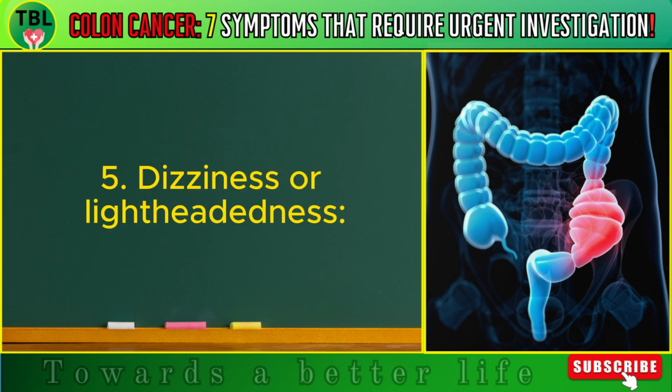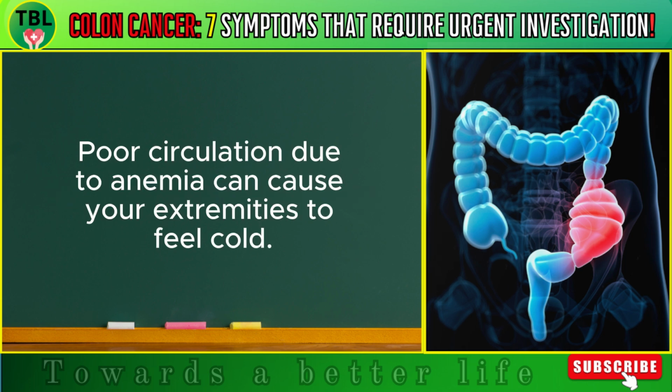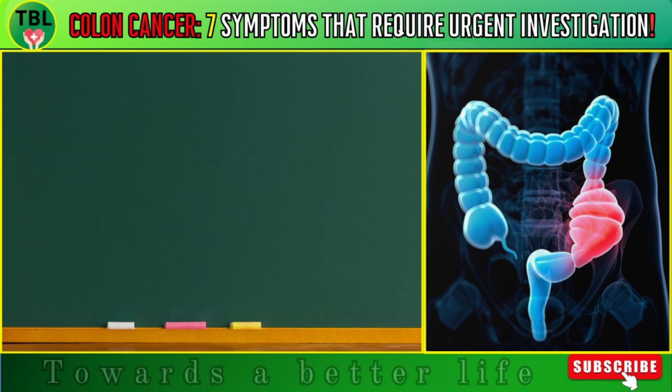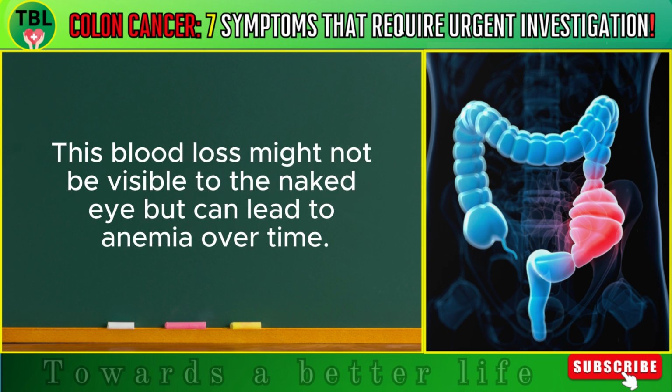Palpitations. 5. Dizziness or lightheadedness. You might experience episodes of feeling dizzy or lightheaded, especially when standing up quickly. 6. Cold hands and feet. Poor circulation due to anemia can cause your extremities to feel cold. The link between anemia and colon cancer is significant. Chronic blood loss. Colon cancer can cause slow, chronic blood loss in the stool. This blood loss might not be visible to the naked eye, but can lead to anemia over time.